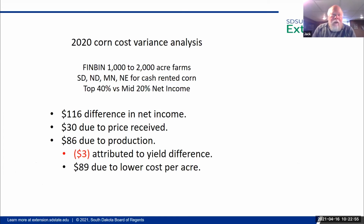As you guys have been on these, I use FinBin to do some financial analysis on farms and cost of production analysis. And for this example, they're just starting to come out now with the 2020 information as people do their closeouts and get finished up with that. And I pick on the 1,000 to 2,000 acre farms in those 4 states. And I've broken it into 2 categories. So I got the top 40% and then the next 20%, so 40 to 60% level of net income. And the difference between those on cash rented corn ground was $116 difference in net income. $30 was due to the price that they received.